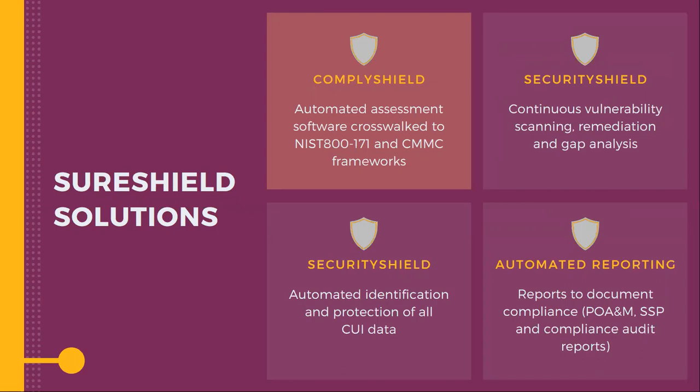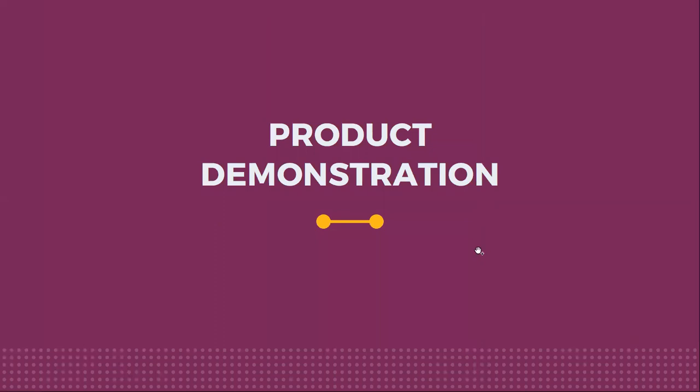And we do that under the auspices of a couple of different tools. One is called SureShield, that's for helping conduct your assessments. We have SureShield for vulnerability scanning, and we have SureShield DLP for CUI identification and data protection in terms of the movement of that data. Again, helping meet a number of those control requirements. So briefly, we will go into an overview of the product itself.